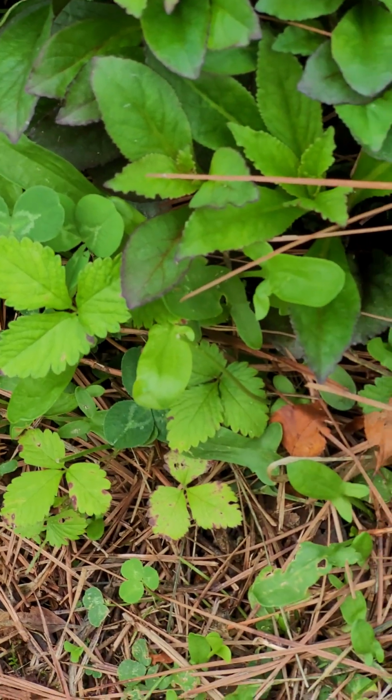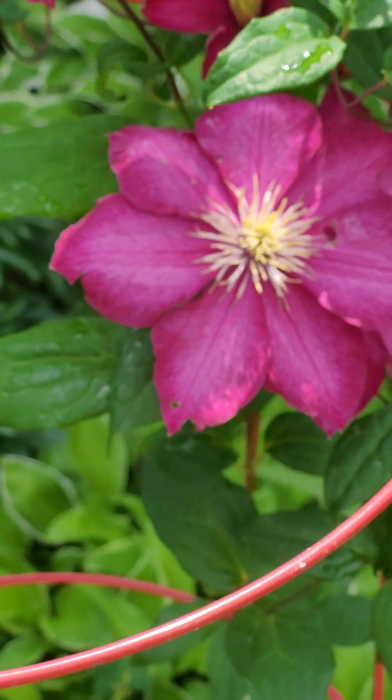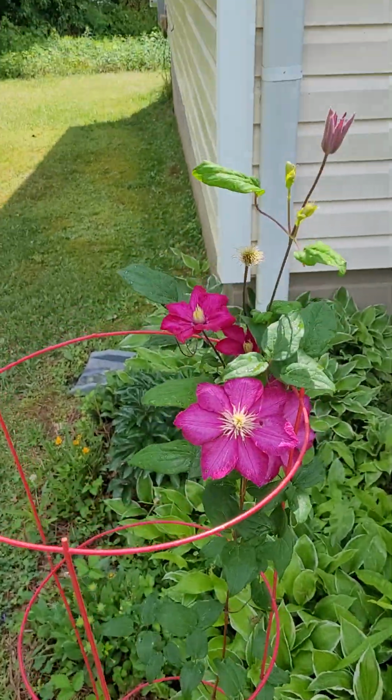So it's these things here, some of my stuff that's coming back from the years before. I can't remember the names of all of them. But anyway, I just want to let you see that. And here's my clematis that I planted from a root. It's doing really well too. It's had a lot of blooms and it's continuing to grow, get more.